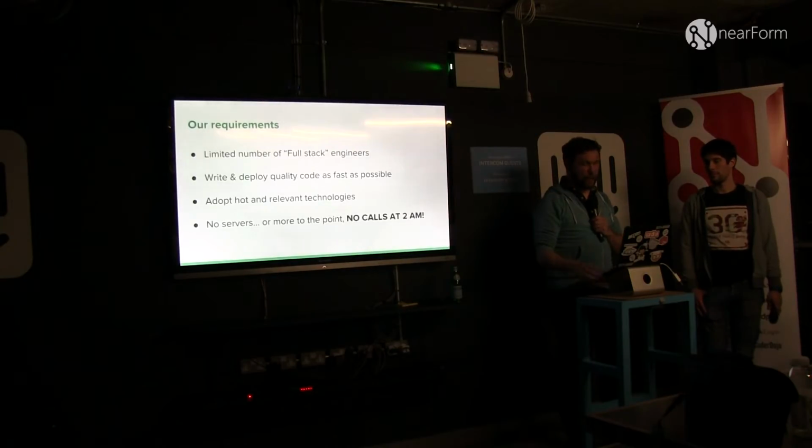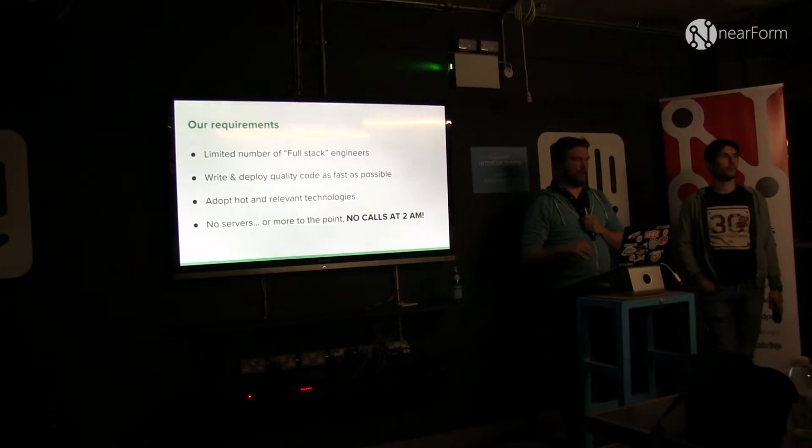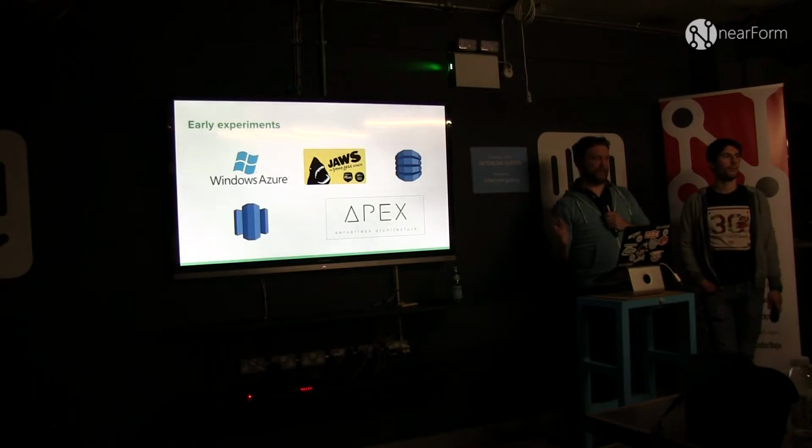The main thing is we didn't want to have to manage infrastructure if we could help it. We don't want to get called at 2 AM when the server dies and doesn't recover. And it has led us to some of our early experiments to see what that would be like.